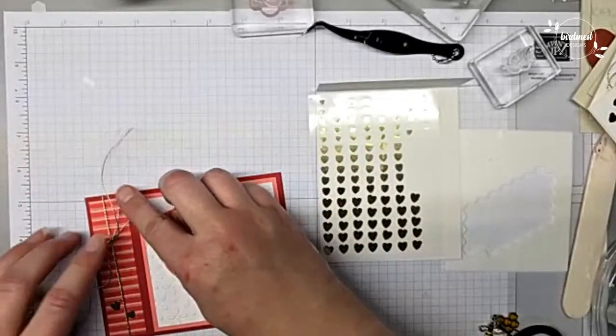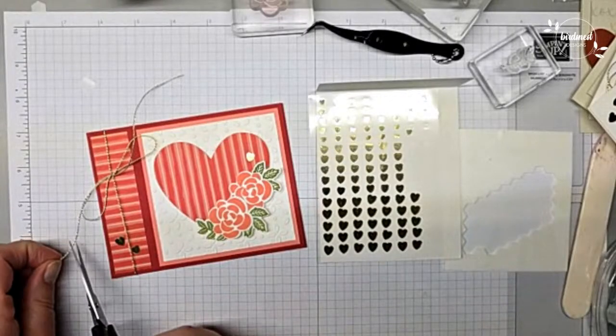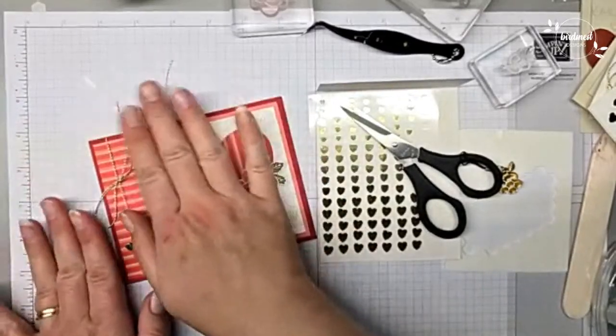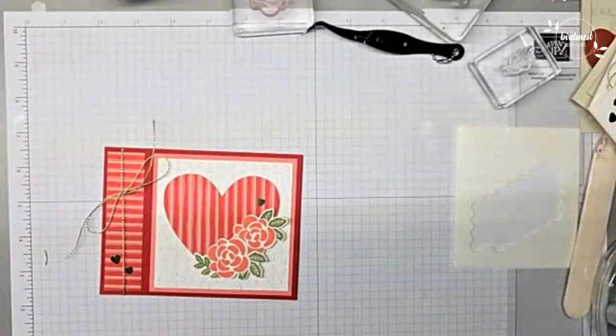You know what? It doesn't even matter. It's just so pretty, that twine. And I kind of love how it's just all over the place. But when you go to put it in your envelope, remember, you can just tuck it in. And then when they pull it out, it'll be nice and pretty like that. So that is it. That is my free card class.